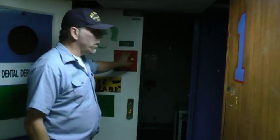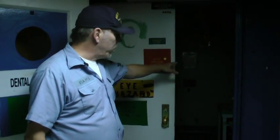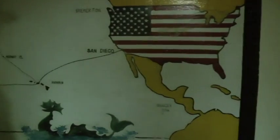Over here in this room, this was where they developed those x-rays. Once you got them taken in the chair, they were bringing them over here and taking care of the developing of those x-rays. We have some artwork here.